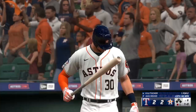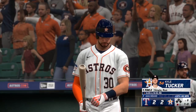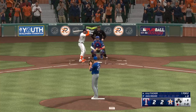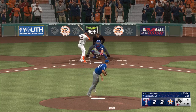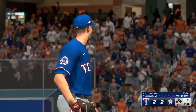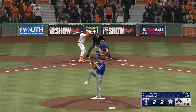And now Kyle Tucker. Bases empty, one away here in the bottom half of the eighth inning. Next pitch is downstairs. When you get to this part of the order, yeah, there's some pop there, but more likely there are some base hits. So it's very important to be patient. Let the pitcher walk you, if he will.